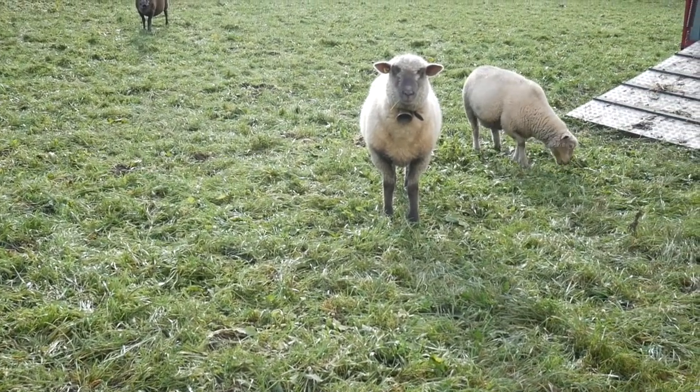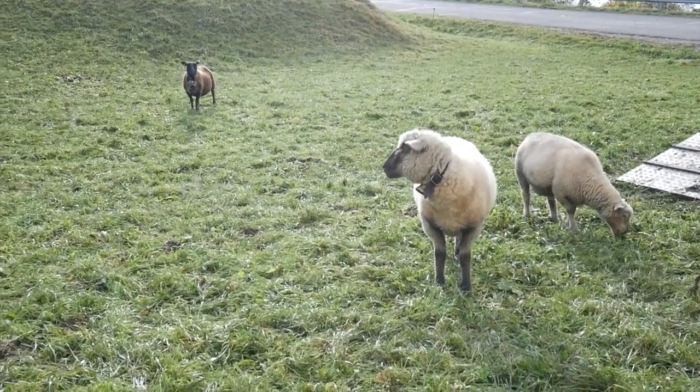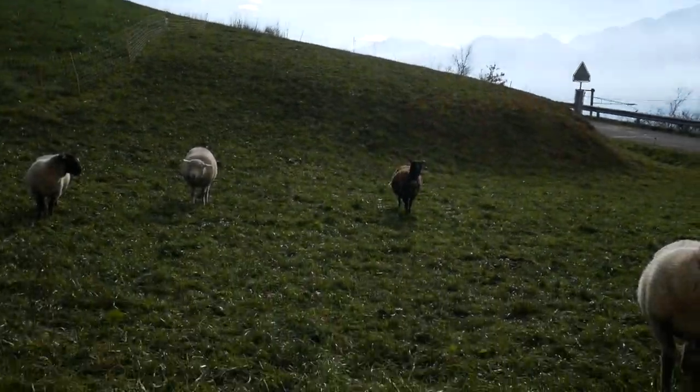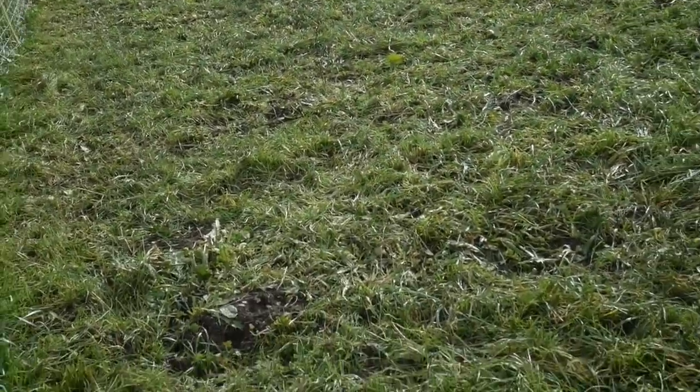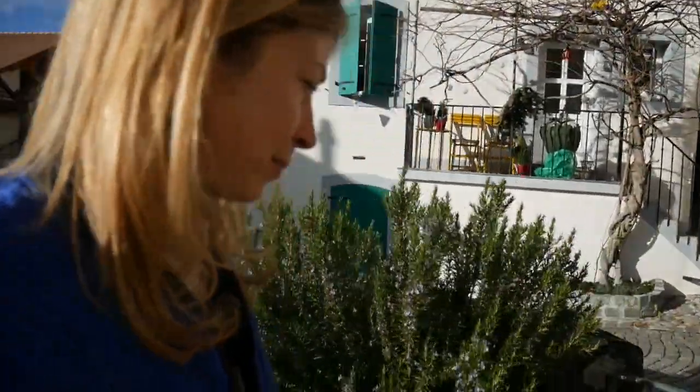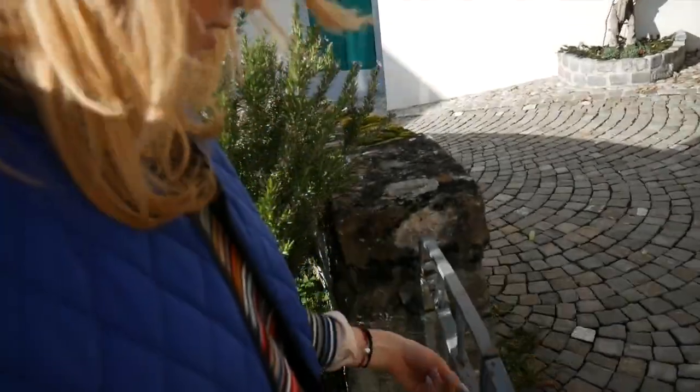Oh, it's so cute. It's so cute. Hello, you guys. Ça va? Bonjour. It's very sunny. I just wanted to show you guys our new sheep neighbors. Aren't they cute? So, let's see what we gotta do today.